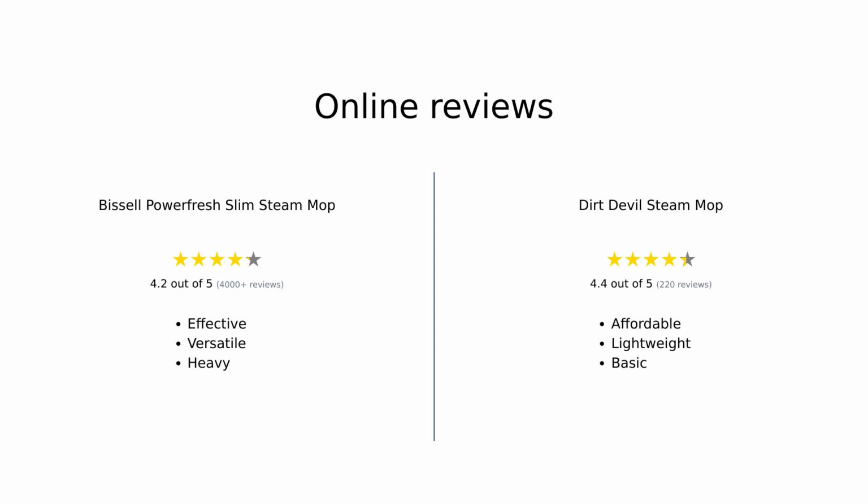Overall, the reviews for the BISSELL Powerfresh Slim highlight its powerful cleaning capabilities and versatility, though some users mention it can be heavy and have durability issues. The Dirt Devil Steam Mop is praised for its affordability and ease of use, but some users express concerns about its build quality and effectiveness on tougher stains.